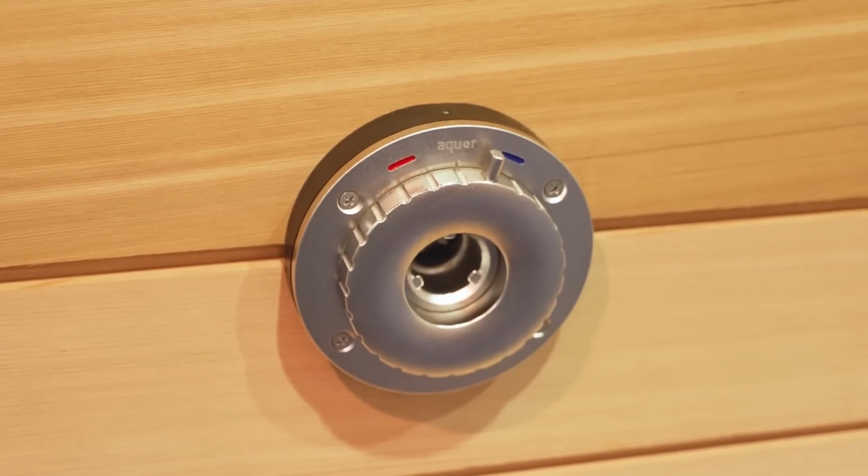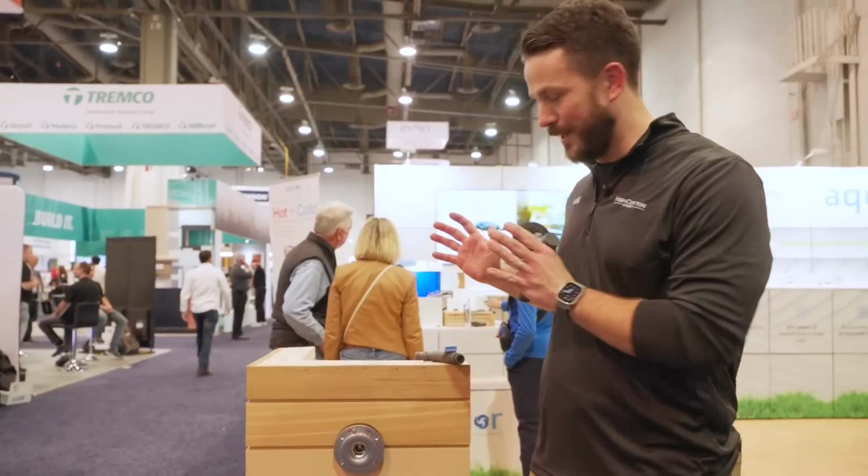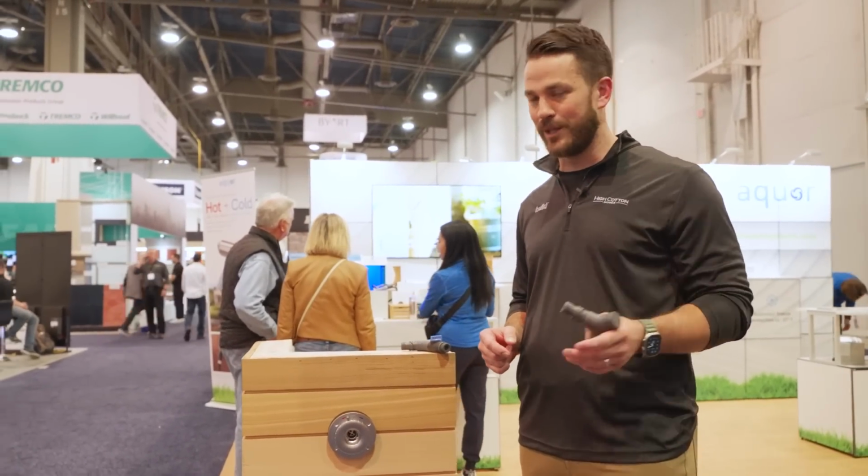Now, we've been using hot and colds on a lot of our builds, but to be honest, they just don't look that great. So we try to hide them in inconspicuous areas where you don't see them that much. But Aquor, just like they've done with the cold water one, has delivered. Let's take a look at the hot and cold one. So like I said, it's new for IBS this year. It's just been released. It's actually not on the market yet, but by the time you're watching this video, it should be available to purchase.